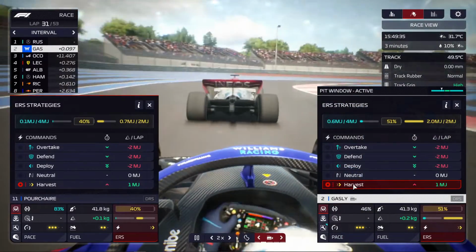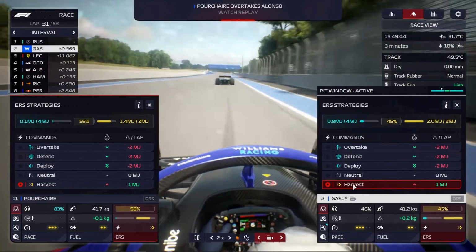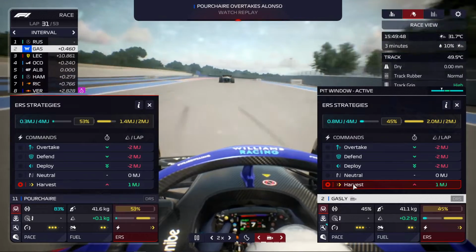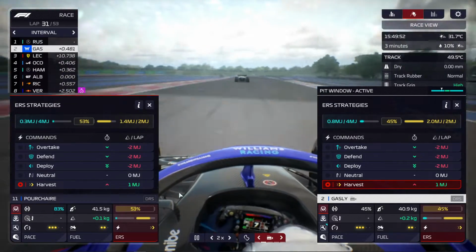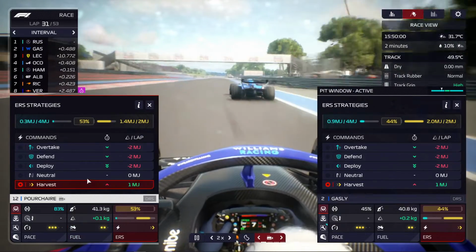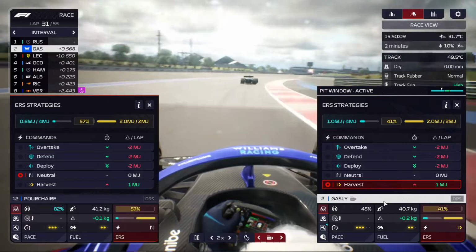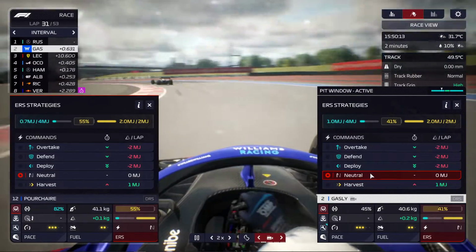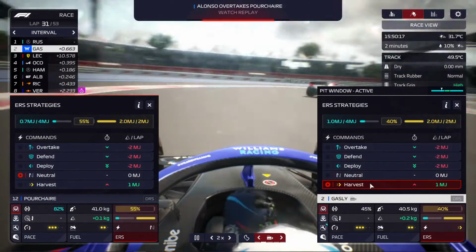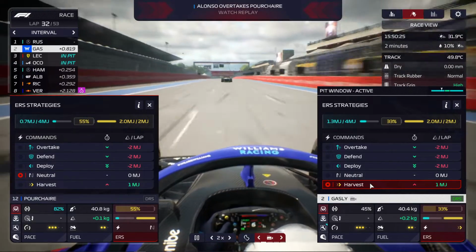And we can probably harvest here for a while because we can stay tucked up behind the wing of George Russell. And we're just looking to build our batteries back if we can. So we'll flick to neutral. We just gotta keep an eye on the gap there. Gotta go neutral here. Actually no, we can go harvest because we're getting the DRS. Doing a lot of talking to myself.